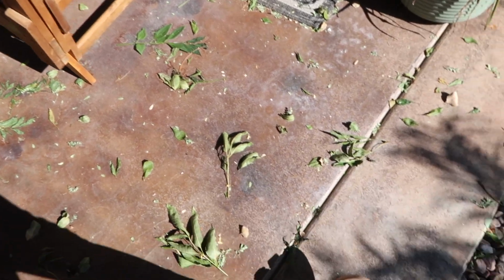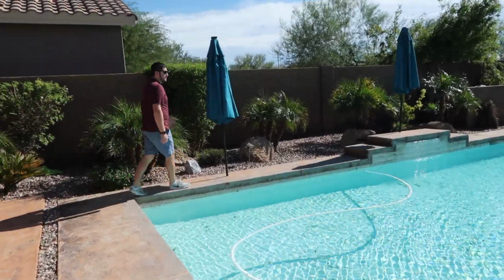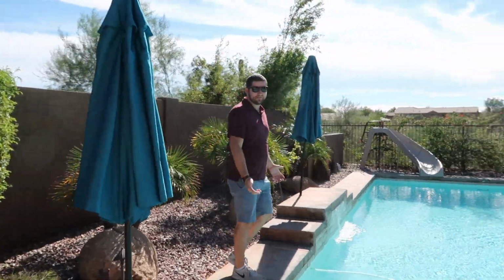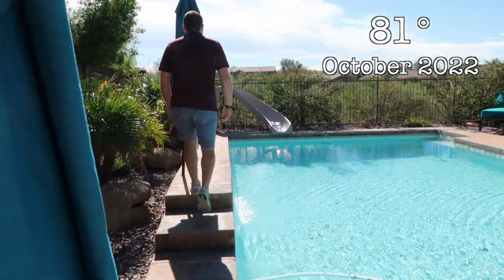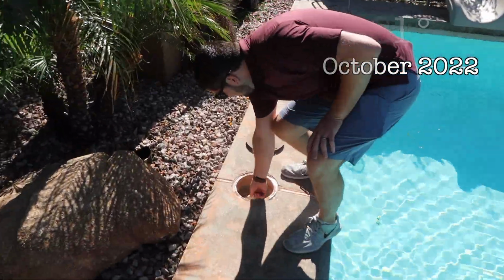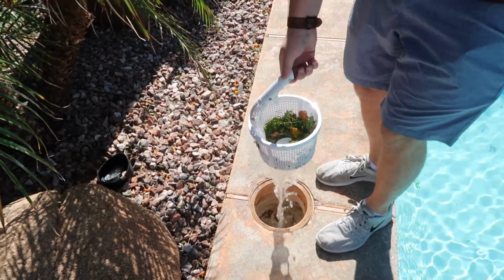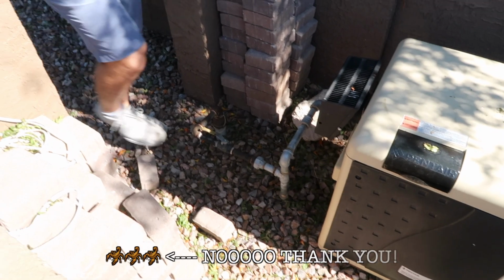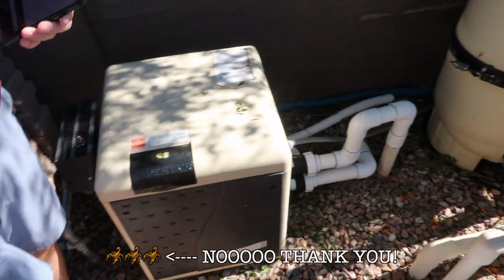Look at the mess it made out here. This is October in Arizona. It's 81 degrees. Really? Yeah, it's actually cooled down a lot from the storm. I just did this like an hour ago. Looks like this one's not too bad, but that one's going to be the bad one. I've never walked back there because I'm so afraid of scorpions. There is nasty stuff back here.